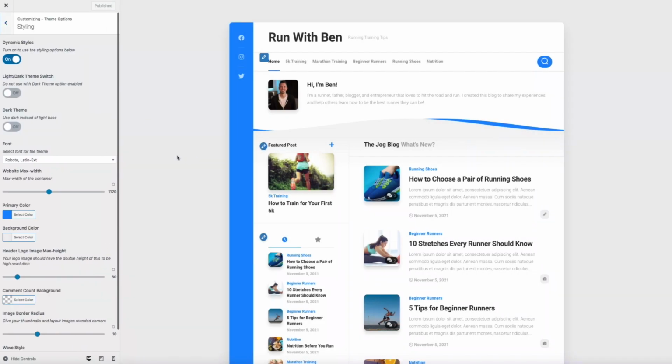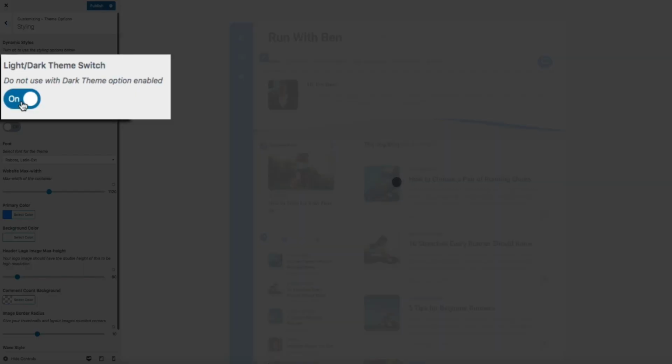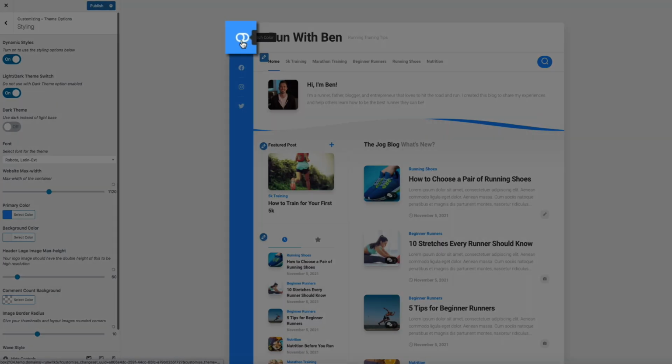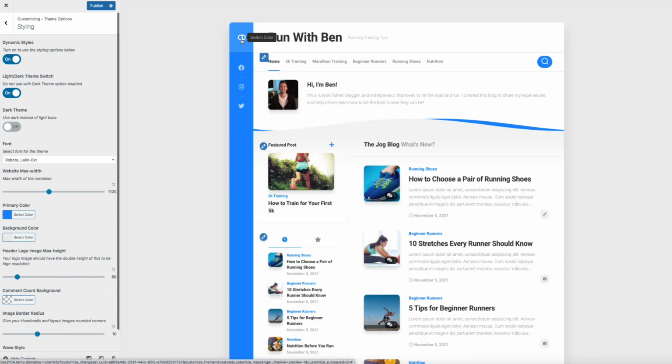For starters, and this is really cool, you have the ability to give your blog's visitors the power to change your theme from a light to dark styled theme. Simply flip this light-dark theme switch on, and it will add a switch on your blog that will give the visitor the ability to toggle between light and dark versions of your theme. Now, keep in mind that they're only changing how the theme looks to them. This isn't changing the user experience for other people who are visiting your blog. Just a cool little feature that can add a unique touch to your blog's design.